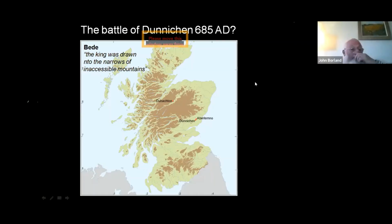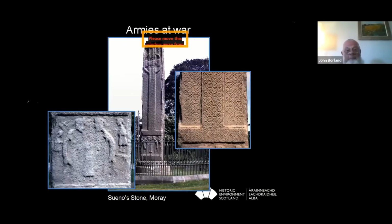Our final example that we're going to look at today is the fabulous and uber impressive Sueno's Stone up in Moray. Slightly frustrating, because I have now virtually drawn all of this and have images showing the battle scene much clearer than tends to come out in the photography, but last year's lockdown, they remain as yet unscanned and inaccessible. Someday in the not too distant future, I will get them scanned and they'll be on Canmore at the very least.